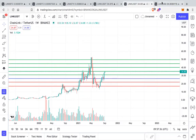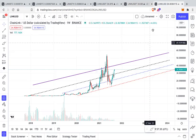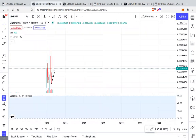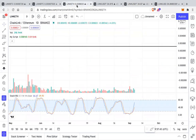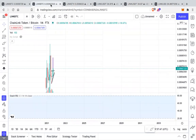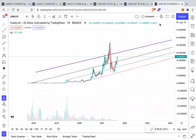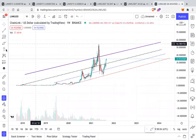So, amazing fundamentals, and it looks extremely attractive right now on the Ethereum and Bitcoin pair, just on the verge of breaking out on the daily. But if you look at the weekly and monthly chart, you are buying at a very big support of 2 years, support of 3 years. This is one of the best times to buy, in my opinion. Again, this is not financial advice, so please do your research.